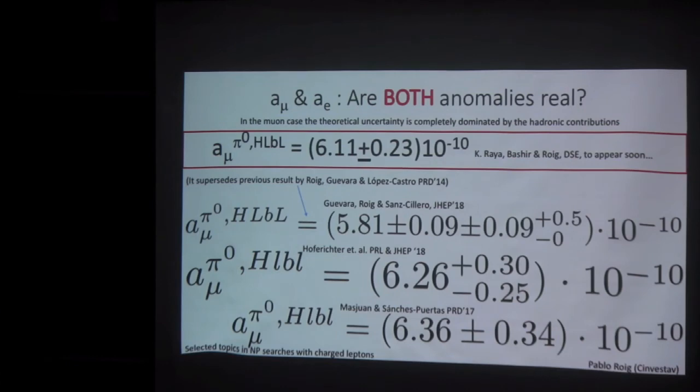Okay, we also have eta prime. For instance, you have contributions to the scalar contribution, and others. I'm just focusing on the most important contribution because of lack of time, okay? But this gives you an idea of what's going on. So this will be appearing very soon, okay?